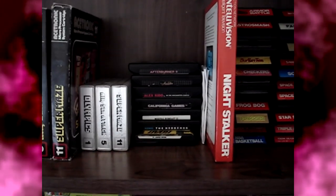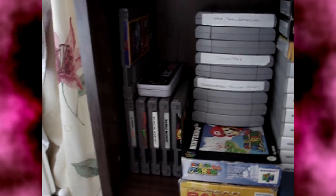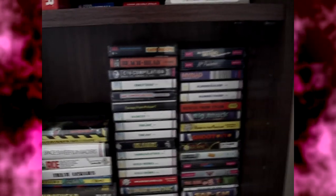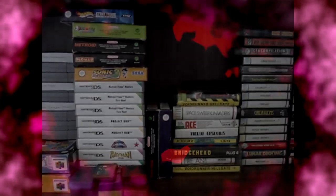Loose Mega Drive cartridges, my Intellivision games there, with the boxed Intellivision game there. Nice NES cartridges. NES cartridges, as you can tell, my NES collection is not huge. Nintendo 64, loose and boxed. Nintendo DS and Game Boy Advance, all there. Now we're going into the Commodore 64, Commodore 16. A few loose cartridges there, and Commodore 16, and then over into the Spectrum stuff. So that's the bookcase. Let's go see what's downstairs.